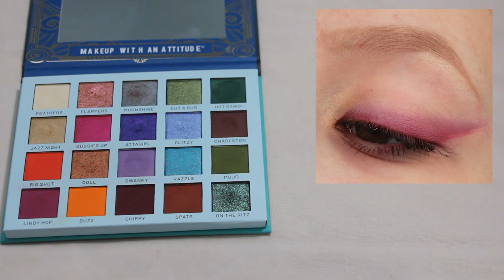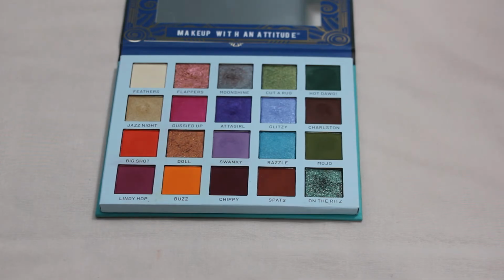But I really enjoyed how it came out. I am not the best at the smoky liner look, but it is something I do like to try and do every once in a while, and I am pretty happy with how this look turned out. So I really enjoy this palette.